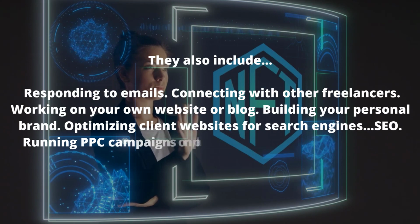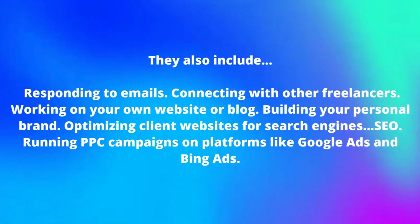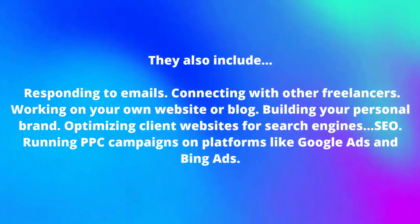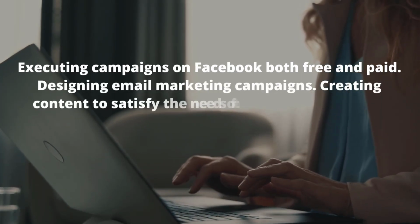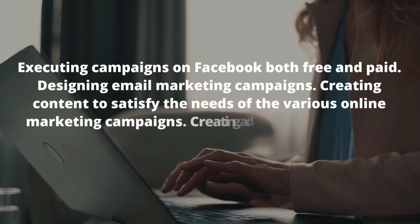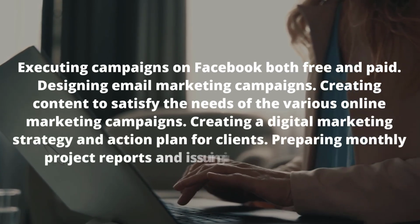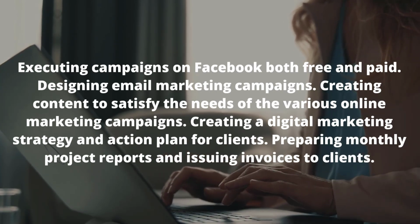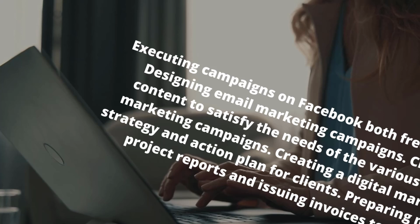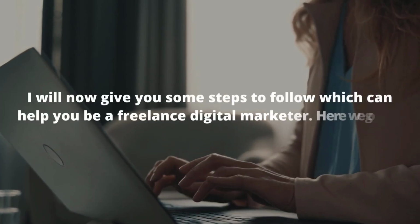brand, optimizing client websites for search engines, SEO, running PPC campaigns on platforms like Google Ads and Bing Ads, executing campaigns on Facebook, both free and paid, designing email marketing campaigns, creating content to satisfy the needs of the various online marketing campaigns, creating a digital marketing strategy and action plan for clients, preparing monthly project reports, and issuing invoices to clients. I will now give you some steps to follow which can help you be a freelance digital marketer.